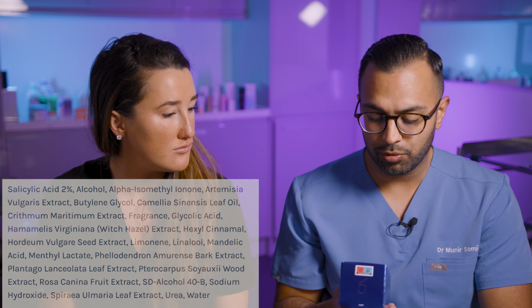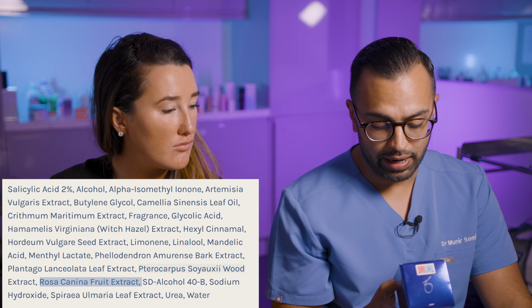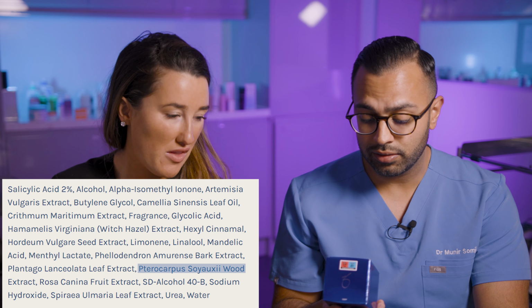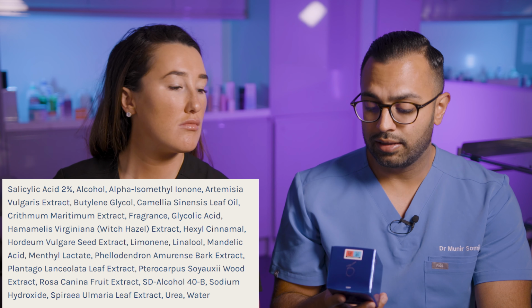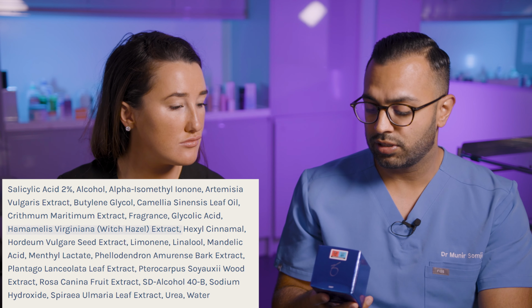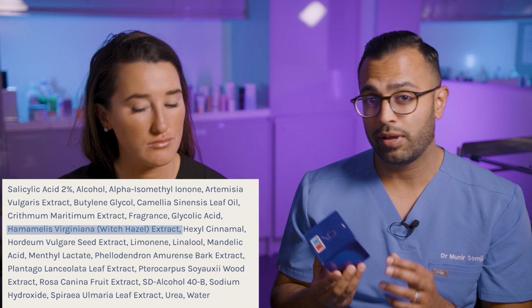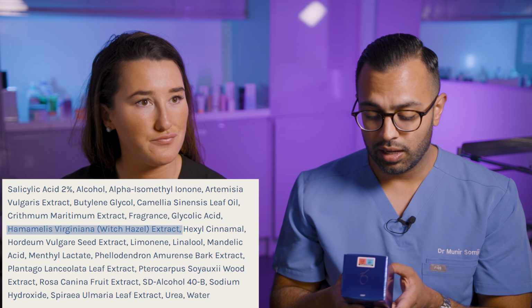Okay, perfect. And it's got some grapefruit extracts in there, and some other fruit extracts as well, hopefully with some brightening and lightening effects. But there are some things in the ingredient list that are a little bit questionable. They've got some witch hazel, which for rosacea patients is sometimes not too good. It can make rosacea a little bit worse. So if you have rosacea, you've got to have a bit of caution with this product, even though it's got the mandelic acid.